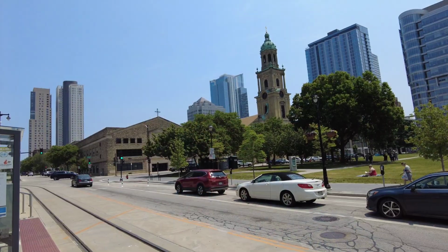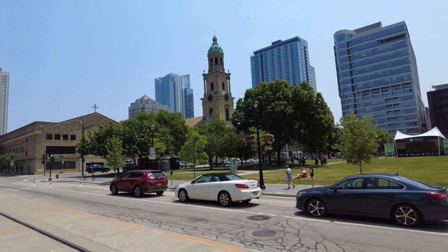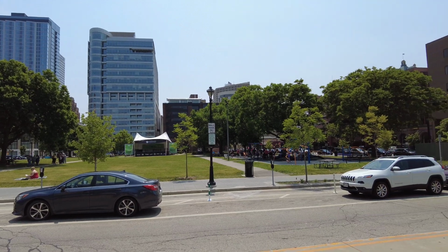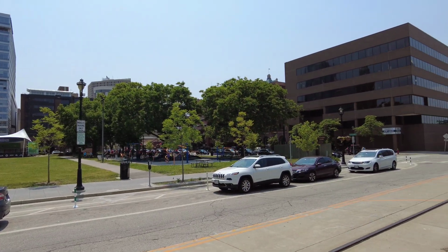My next stop, which was only 2 stops away from where I got on, is Cathedral Square Park. This is kind of, I would say, probably in the heart of downtown. You're a couple blocks from Water Street going one way, a couple blocks from Wisconsin Avenue going the other. It's a fun little area. Nice park for kids to come play. There's some restaurants around here. I think they even have live music here. So it's a fun little place.